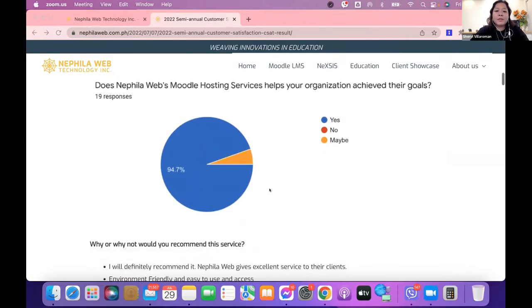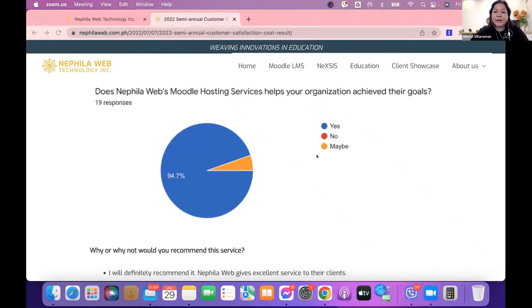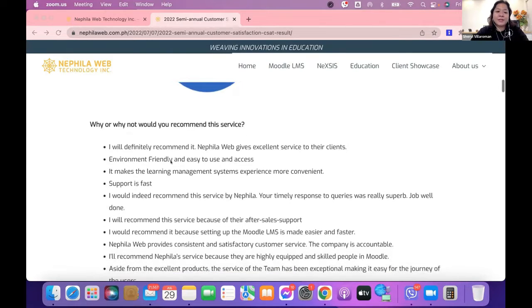Does Nephila Web's Moodle hosting services help your organization achieve its goals? 94.7% said yes, and the rest answered otherwise. So why or why not would you recommend this service?